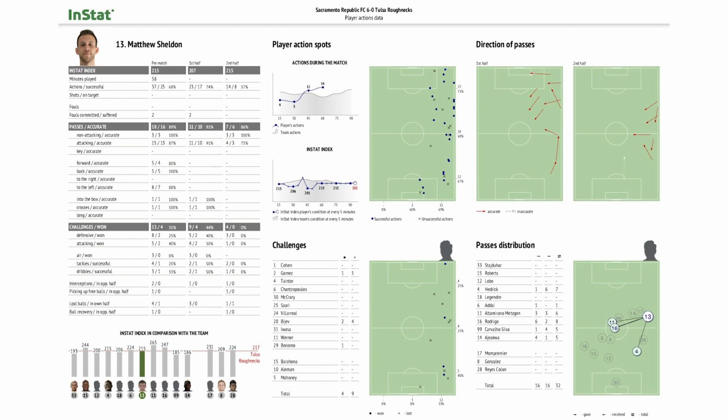So anyway, if you're looking at my Instat stats, you can pretty much just see right off the top the Instat index. First half, I got a 207, and then second half 215. It tells you the minutes played, your actions, successful, unsuccessful, as well as shots, fouls committed, and everything. One thing that I really, really like to see is just passing accuracy.